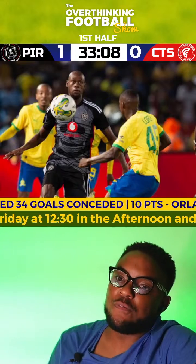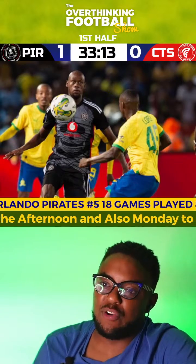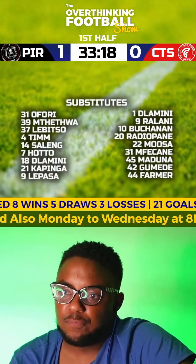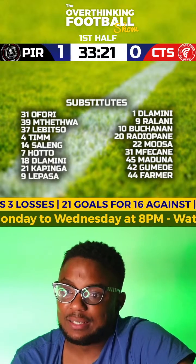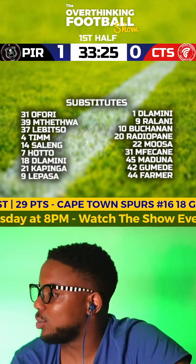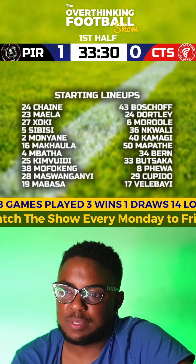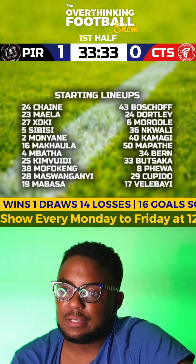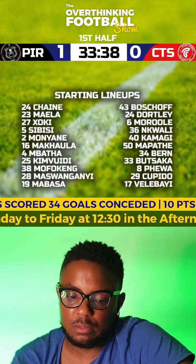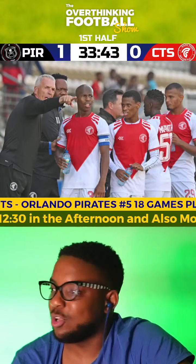But can they overcome that really bad start to the season? Oh, Ralani. That really bad start to the season. Can they overcome it? And maybe do something? There's a lot that needs to be done. The only hope is that the losing streak of Golden Arrows carries on up until the end of the season. Richards Bay maybe drop some points. But yeah, they've got a lot to do. I mean, 18 games, 3 wins, one draw, and 14 losses is crazy. 18 games in and you only have 10 points.